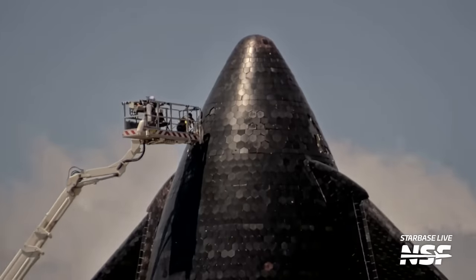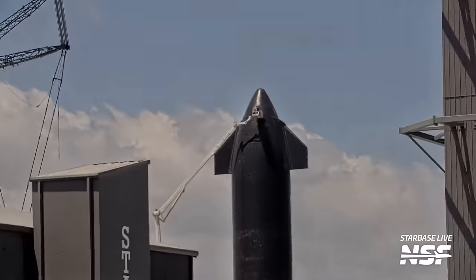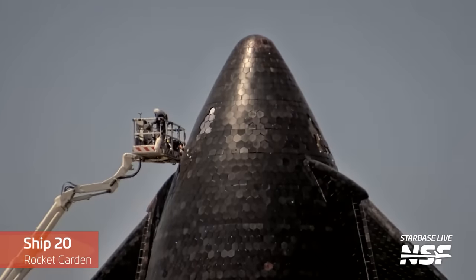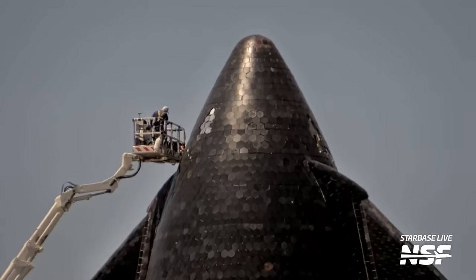Over at the rocket garden, work continues on what? Ship 20? What year is this, 2022? Ship 20 saw some crane lifting points being filled by tiles. The reason for this is incredibly unclear.